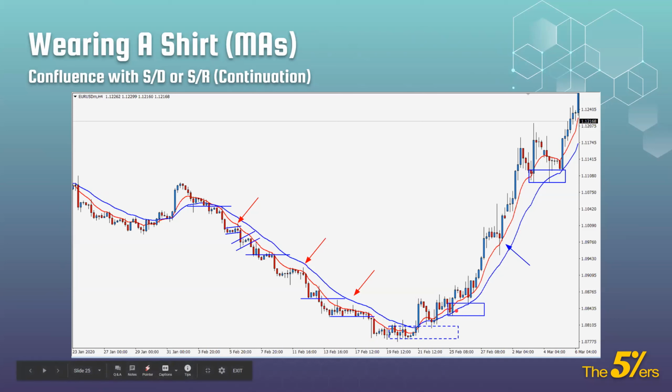And now we can see continuation with the demand zone, just like we said, but on the long side here, a pin bar. And again, strong buyers coming in, forming a demand zone. The demand zone is retested, and then again, shooting up from demand with the moving average, in this case, the 21 moving average. So confluence of signals gives you higher probability, more confidence in your trade.